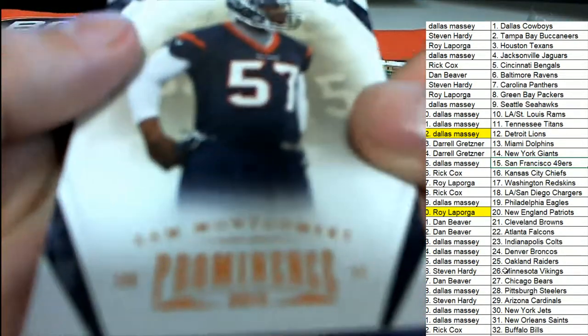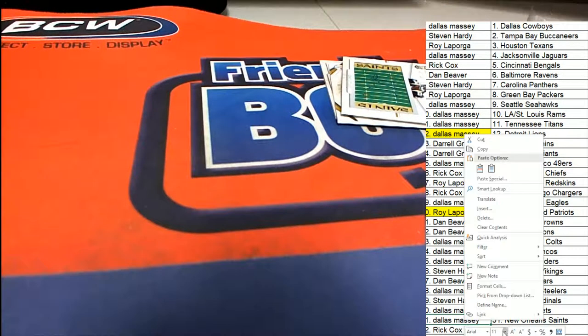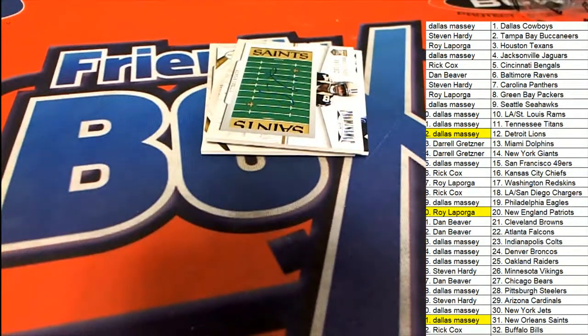And our final hit. And so a big congratulations to Dallas. Nice Kenny Stills rookie. That's our box break in this Prominence. Nice hits in Prominence football.